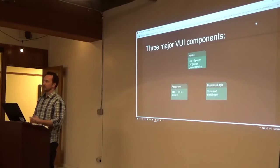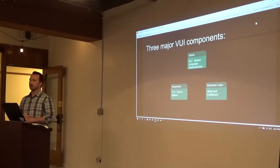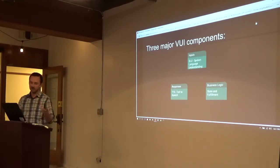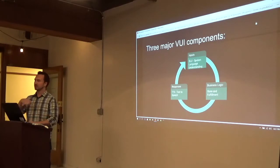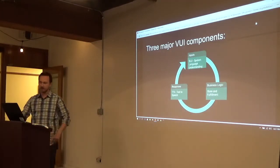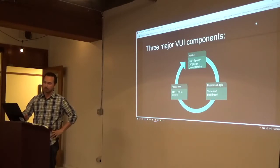And then finally, there's a response. So after all that data crunching and that business logic, your bot or Alexa is going to turn around and provide a response back to the device, which then gets rendered to the user. And this whole thing is just a cycle, right? It's just over and over and over again if you have a multi-turn experience or skill.